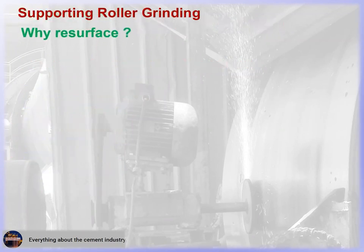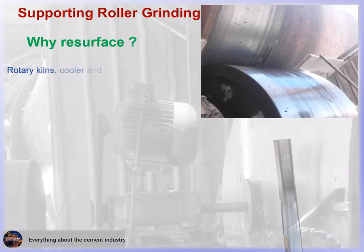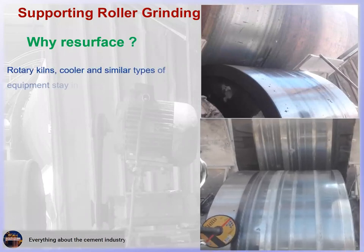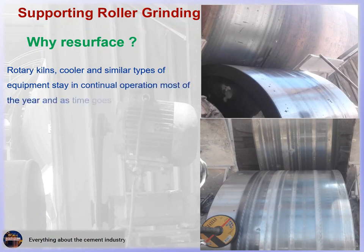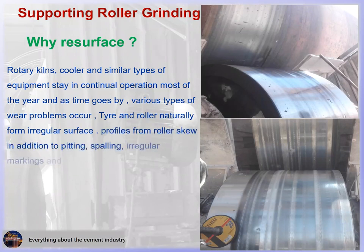Why resurface? We all know that rotary kilns, coolers and similar types of equipment stay in continual operation most of the year, and as time goes by, various types of wear problems occur. Tires and rollers naturally form irregular surface profiles from roller skew, in addition to pitting, spalling, irregular markings and rolled over edges.